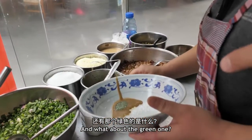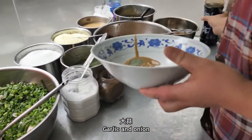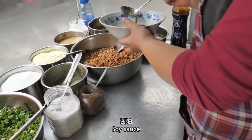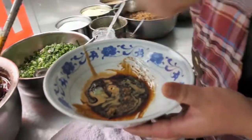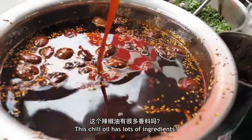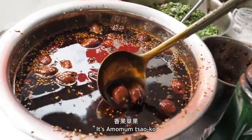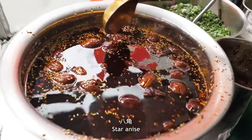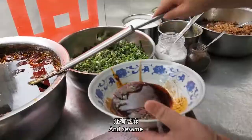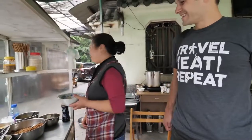Oh, garlic and a little Sichuan peppercorn. Oh, and then this is the real secret here. The Sichuan red oil. Oh wow, there's so many spices. Oh, and star anise. Wow, it's just full of spices. Beautiful.